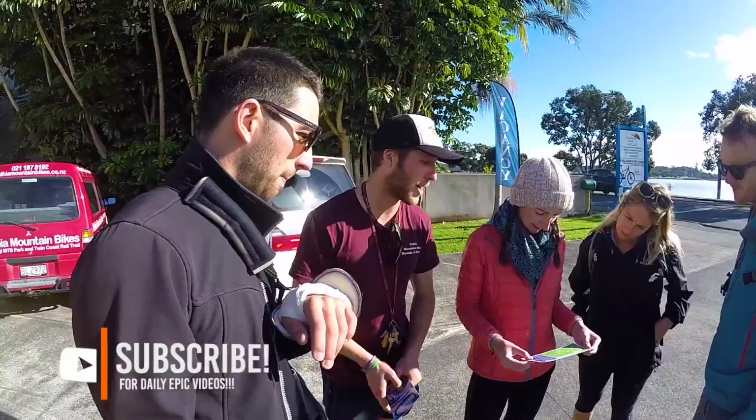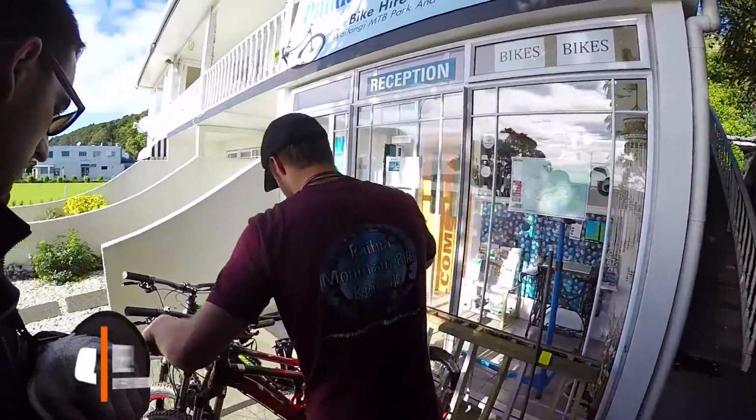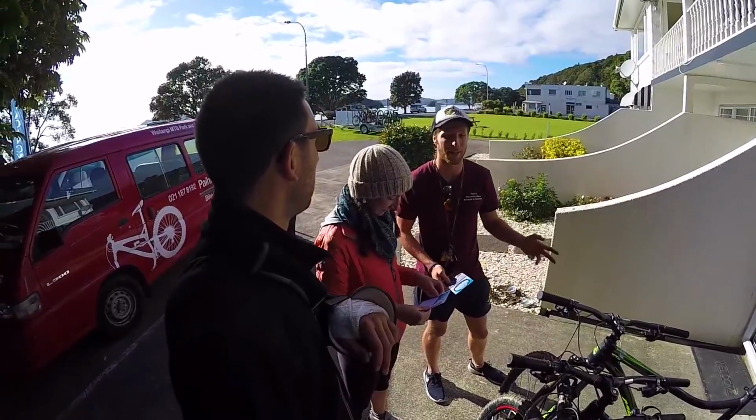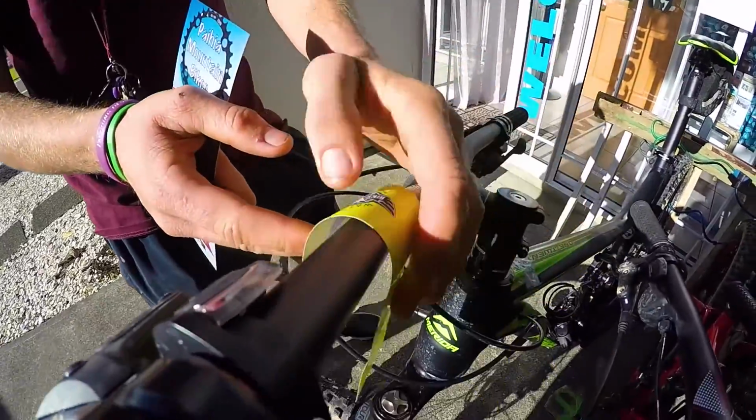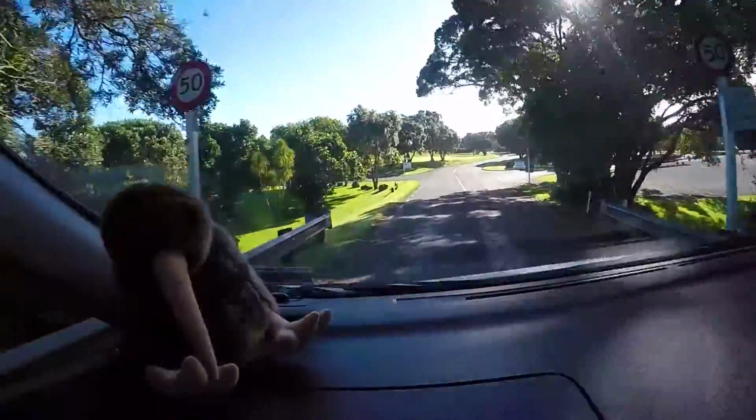Today we're having a super busy day. We are going to be joining the team from Paihia Mountain Bike Rentals and discover some of the best mountain biking tracks in Paihia, and then we're going to be finding the best hot chocolate in New Zealand, and finally we're going to show you where is the best place to check out the sunset in Paihia. Let's get started.